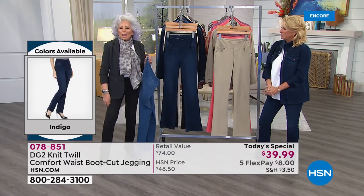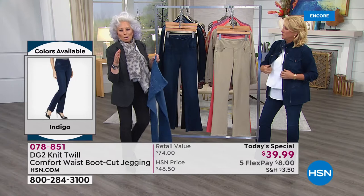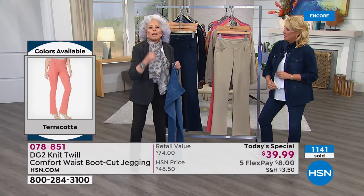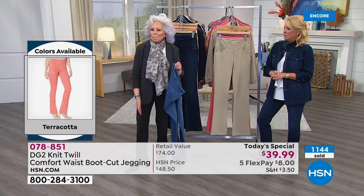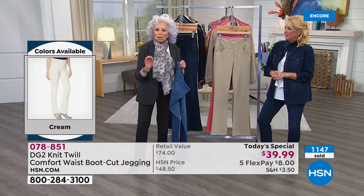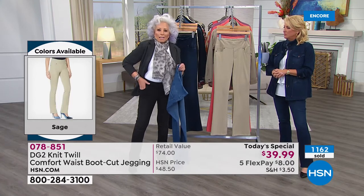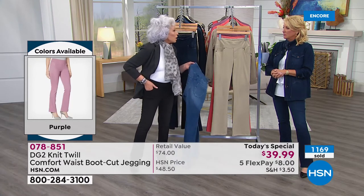I would definitely get the black. You will be surprised when you get it home how much you're gonna use this as a dress pant. If you're, let's say, in real estate, this is a great way to meet customers. It looks so polished and together. You can now have that stance where you put your hand in the pocket because you got a pocket.